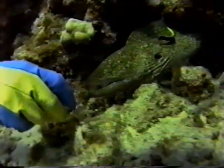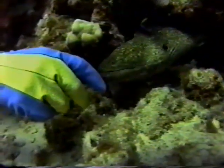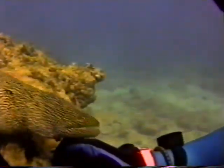And should you bring along some food, say some squid, this eel will be waiting for your next visit, with his cleaner wrasse fish nearby, which actually cleans his teeth between meals. We definitely don't recommend trying this at home.